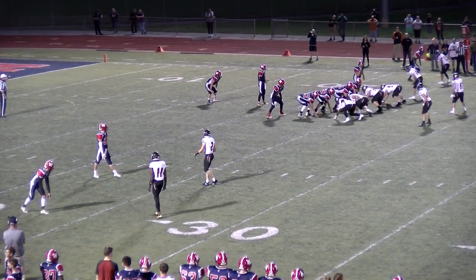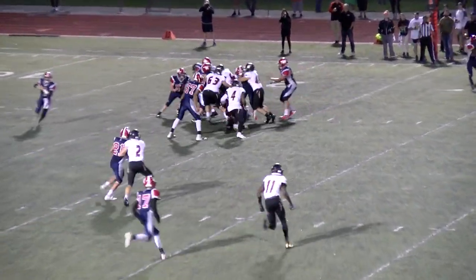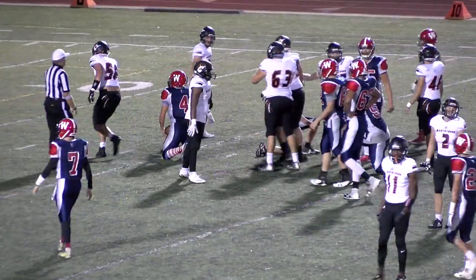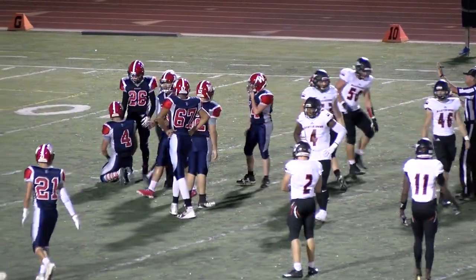1st and 10 from their own 24, Washington football. Amore out of the gun, taking that snap, handing it off. Straight ahead power running for the back, but no place to go as the hole filled up very quickly by a whole host of Bulldogs. Chase Bradbury on that carry.